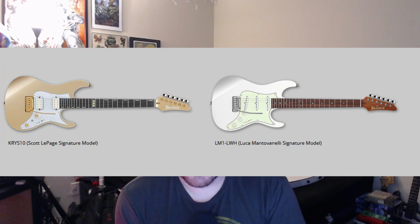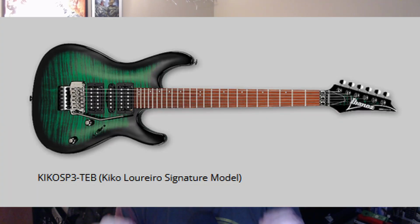The other 3 that they did drop were the Scott LePage and the Luca Mantovanelli. I haven't seen either of these ones before, so I don't know if they had dropped them earlier last year or if these were part of the 2023 announcement lineup. But they seem to be fairly interesting guitars. Along with the other guitars announced for their signature lineup, they also announced a Kiko Loureiro signature guitar.